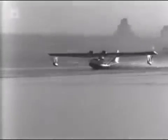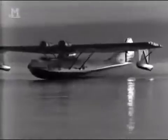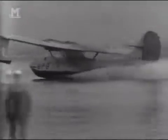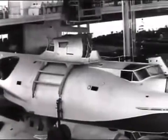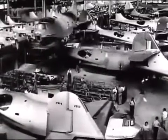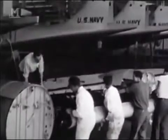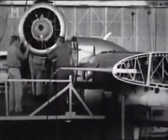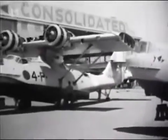The Navy was suitably impressed, and in June 1935, Consolidated won a contract for 60 aircraft, the biggest military order since World War I. The plane that now came off the production line would become a classic. It was known by its code letters PBY, P for patrol, B for bomber, and Y the prefix for Consolidated. The PBY was a big aircraft, and it certainly looked impressive.